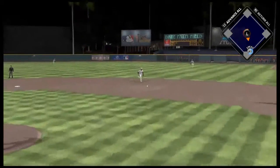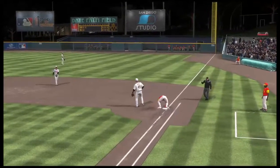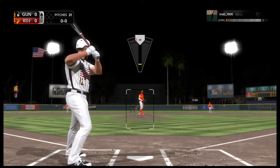Hit out towards second. Throw on to first gets him, and the side is retired. Now at the plate, Paul DeJong. 7, 8, 9, bottom of the order set to go here in the third.